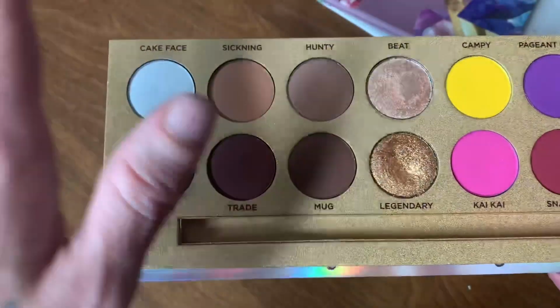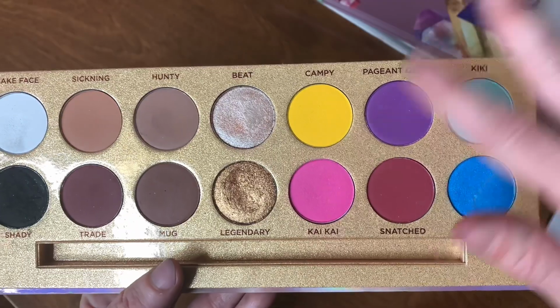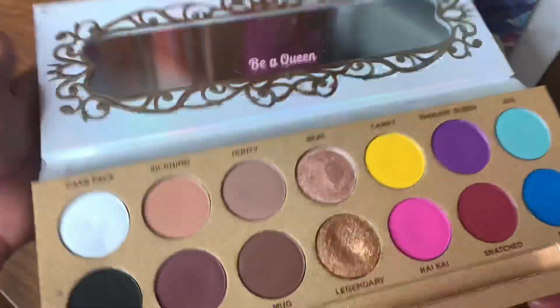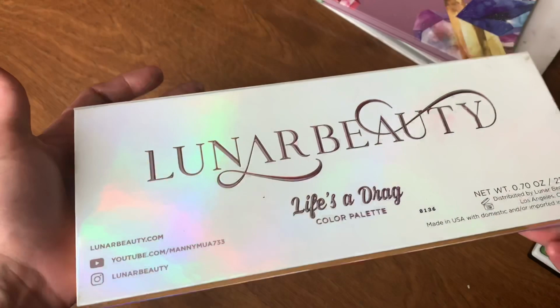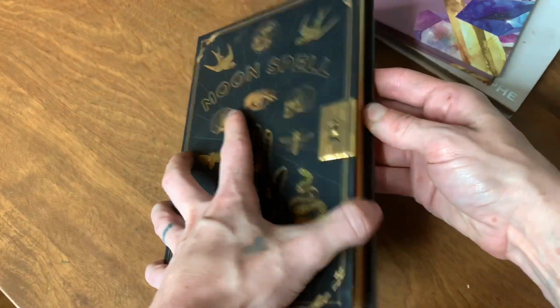Natural shadows aren't the worst, but they're not the greatest. But the colorful shadows in here shine. They're beautiful. Love them. The shimmers, beautiful. Love them. So I'm definitely holding on to this. I love Lunar Beauty. I love their quality. I think they're a great brand, and I don't understand why they don't get more hype because they're just so good.